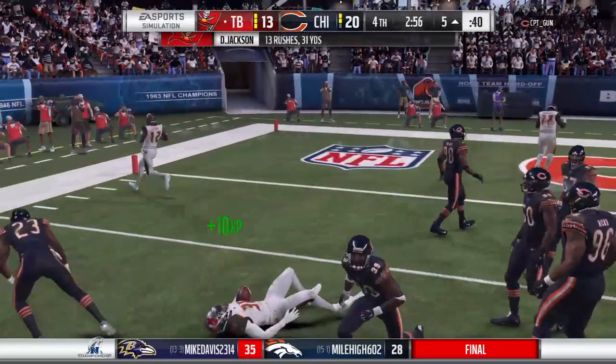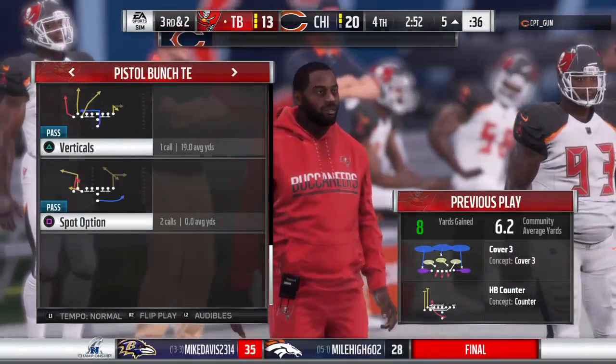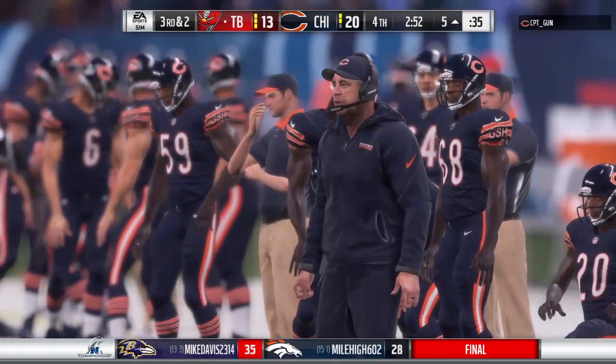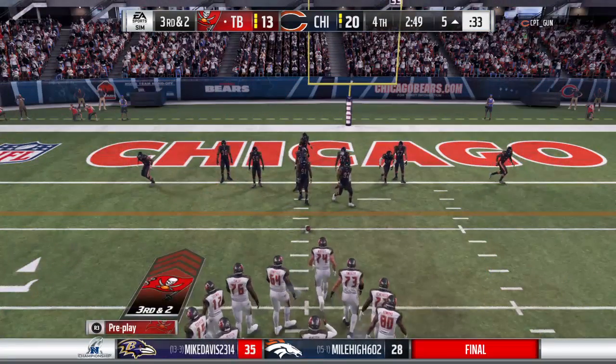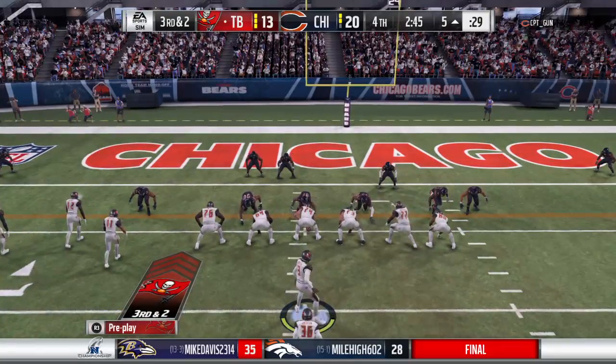And he's going to work this one down to about the 5. A nice job to get 8 there after the incompletion, and now they'll look at a 3rd and 2 coming up. Nice job there defensively on 3rd down. Not only did they string the play out, but they didn't allow any room for a cutback. Really well organized on the defensive side.